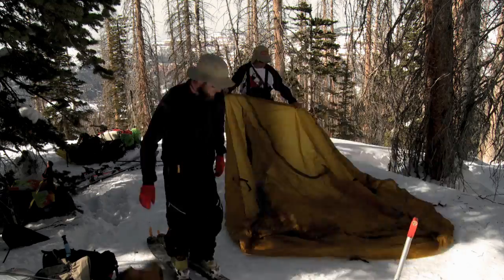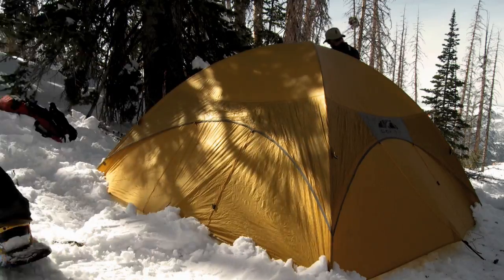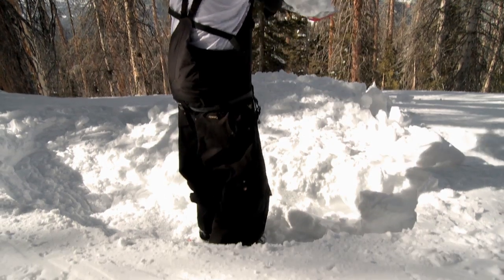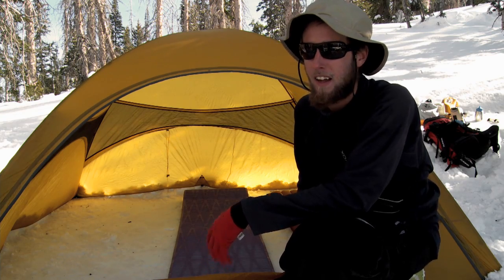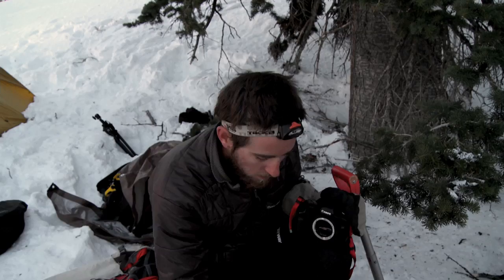Set up camp. We're going to post up here tonight. The zone is just about a mile away, and up in it, going to get her done.